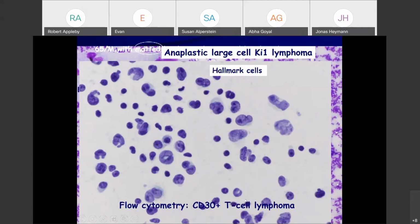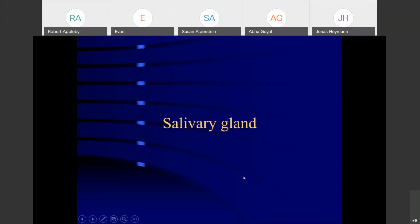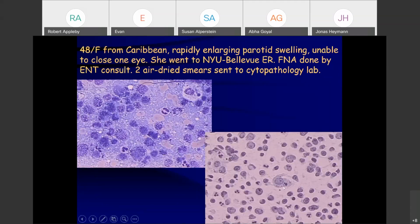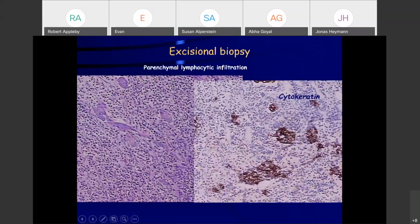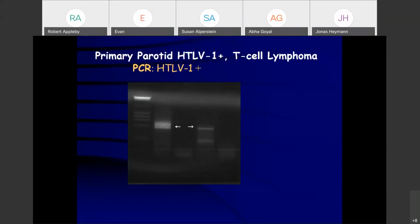Flow cytometry, Mount Sinai follow-up. It's a week. Salivary gland case: a woman with a rapidly enlarging parotid swelling. She couldn't even close one eye. Emergency air-dried smear cytology. Lymphoma, diagnostic for high-grade lymphoma. And so repeat FNA with flow cytometry: T-cell lymphoma. And they excised it, and then because they wanted to write a case report, they did all kinds of fancy studies, and then primary parotid HTLV1 T-cell lymphoma.